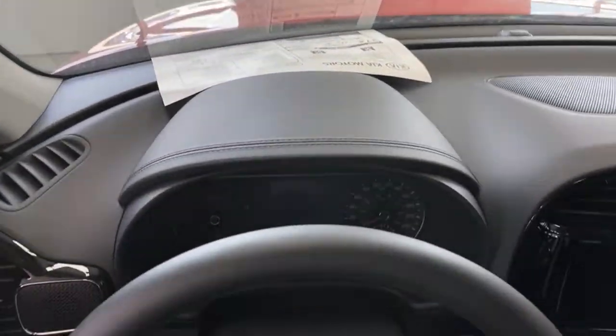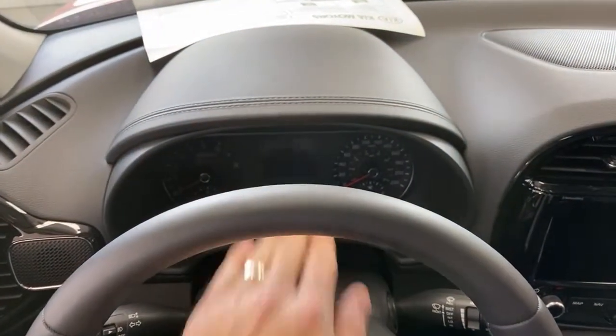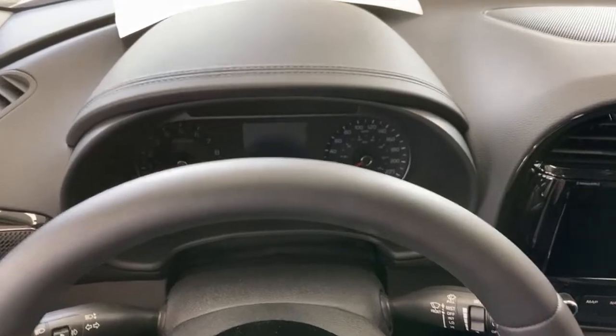Let me just see if I can give you an accurate perspective. Sometimes cameras can't do this, but I'm looking out there. I can easily see all four corners of the car, the front, and I'm looking down at the dash. That's how high I am up. Instead of looking into the dash through the steering wheel, you can really adjust the Soul for height.